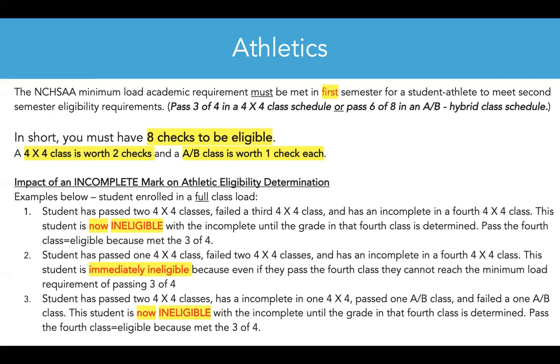A 4x4 class is worth 2 checks, and an 8A, B-Day class is worth 1 check each. Again, you must have 8 checks to be eligible.